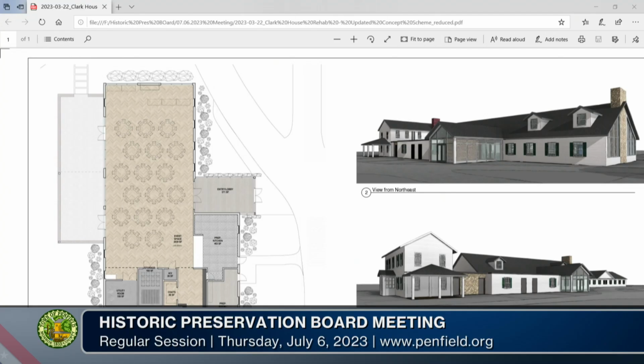If we start at the top, the first one, which they've labeled the scale of the addition, in blue is what I had suggested initially, which came from our meeting: to break up the mass of that roof, to add a couple of dormers, one or two, whatever they felt was appropriate, just to break up what they call the large expanse of the lodge roof, which I think we all agreed did have an overwhelming appearance.